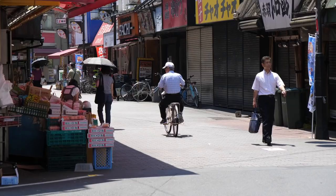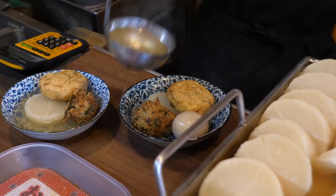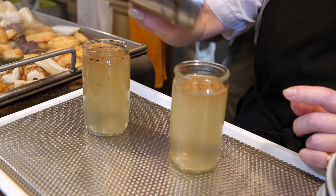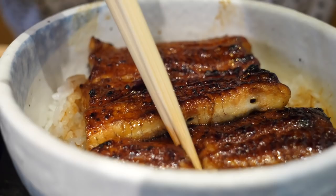If you love to eat, Tokyo is the city for you. In this video, we're taking you to where the locals eat. We're eating Japan's most popular fast food, drinking a sake cocktail for breakfast, and hunting down a dish that is a Japanese obsession. You don't want to miss this video. Get ready for some mouth-watering food.